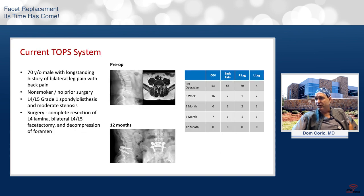And that brings us to the current TOPS system. So the current TOPS study randomizes to TLIF, standard interbody fusion and pedicle screw fixation. And the current TOPS device you see is a little bit more low profile. It's actually about 30% smaller than the original device.